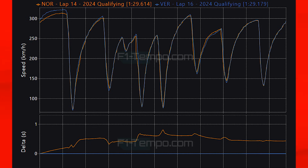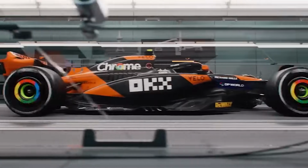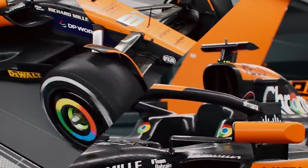This was an area where McLaren were weak last year, and it looks like this could still be the case this year. In the race tomorrow, it is going to be interesting to see if they can make up any ground, or if this is going to be the maximum for them in the first race.